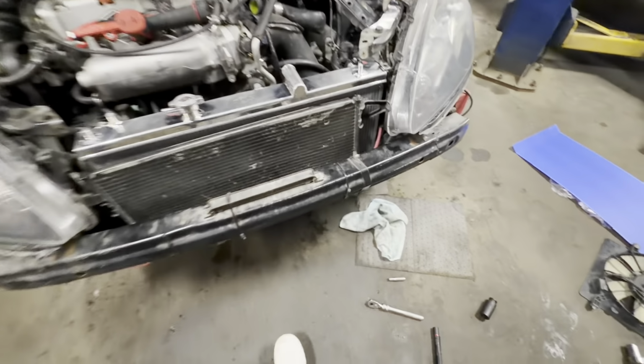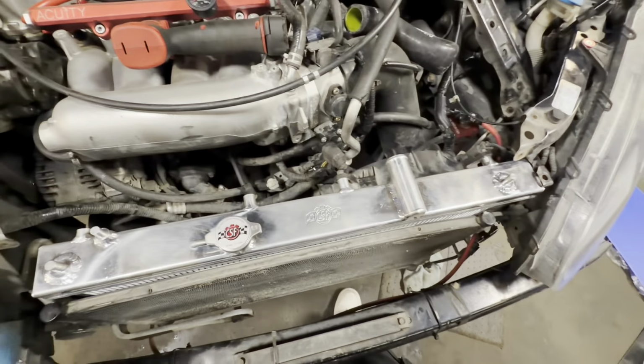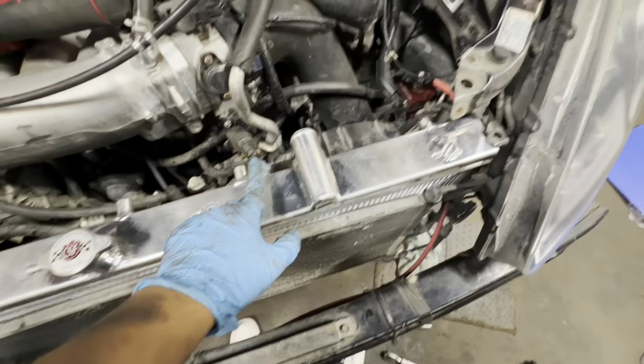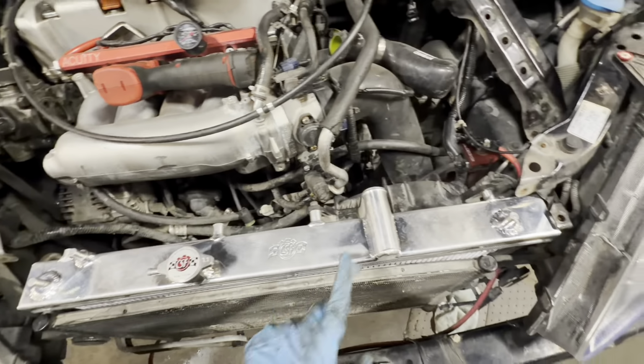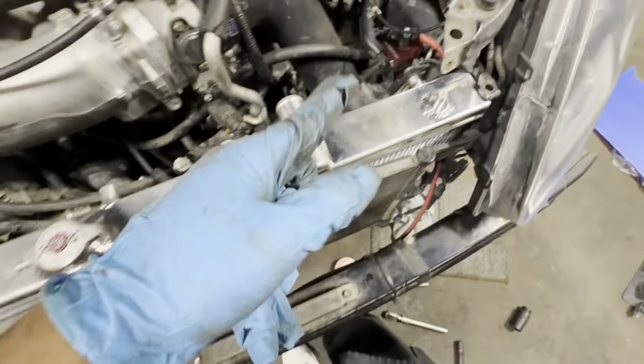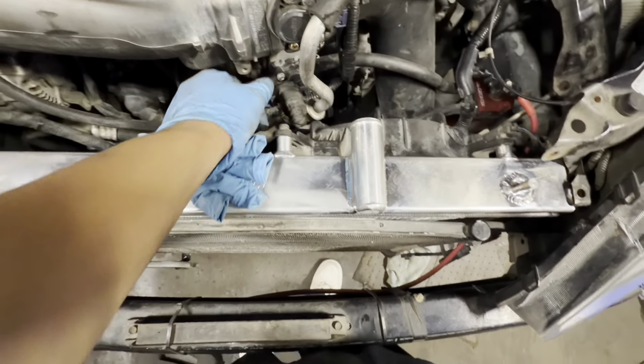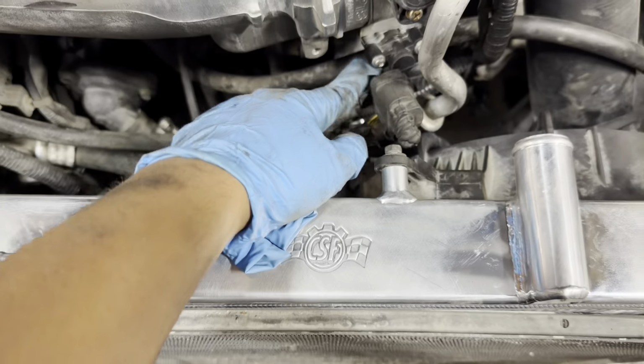All right, I got one fan in. It's very easy, but it's very, very time consuming and a lot. But I get the other side in. One thing that helped me, like I said, you put the radiator in first, and then you shimmy and then you can get the fans out. But for some reason this plug was getting in the way, so what I did was I unbolted it from there to move the AC line out.